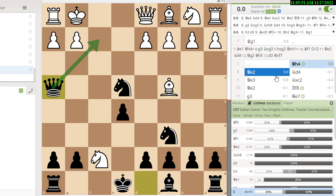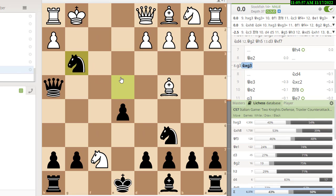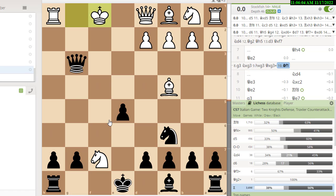Alright, so queen h4. He doesn't have to play queen h2. Let's say he plays g3 this time. Again, we sack. If he takes, we check. He has to go here. And now we have the typical d5 sacrifice to get the bishop in the game, which draws. Let's take a look at that.